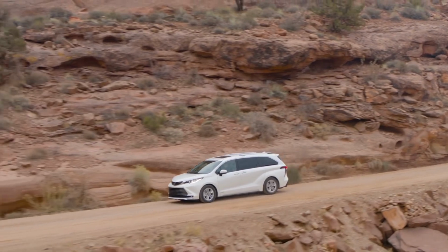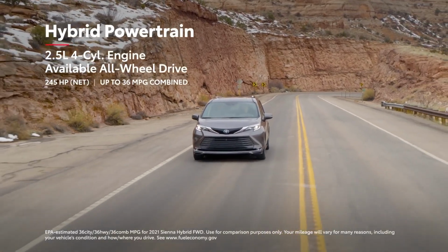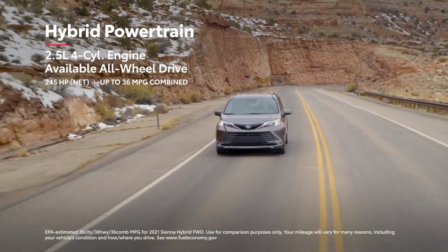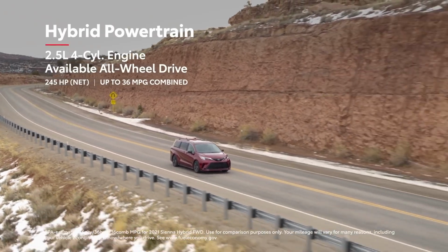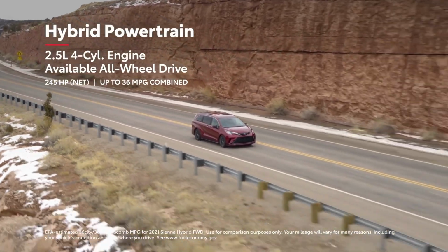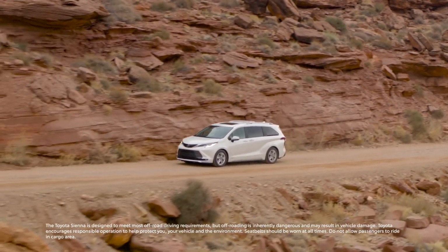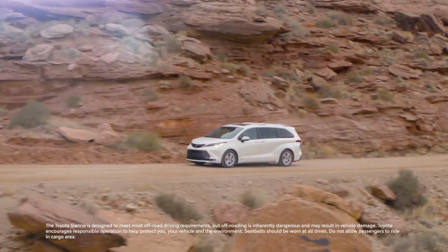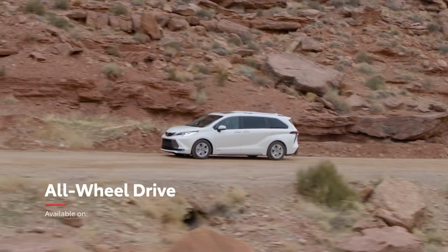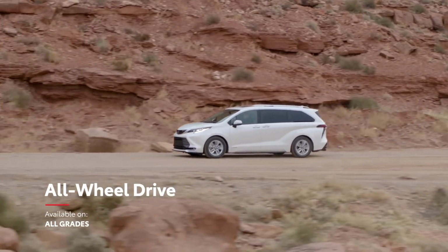Going forward, however, the all-new 2021 Sienna models come standard with the 2.5-liter dual overhead cam 4-cylinder hybrid that's shared with the Highlander hybrid, with a hugely improved 35 miles per gallon in the city and 36 on the highway. This is now the most fuel-efficient hybrid minivan on the market. It also is offered in both front-wheel drive and all-wheel drive options depending on your preference and trim level.